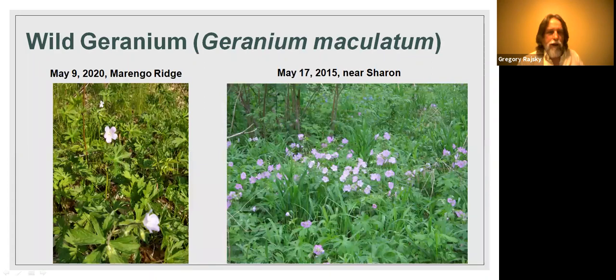And here's wild geranium, Geranium maculatum. Again, it's one of the showy flowers that's blooming right now, so you can get out and see this. It's conspicuous from roadsides that pass by woodlands. You'll find it in sunny areas of woodlands or various areas of savannas.